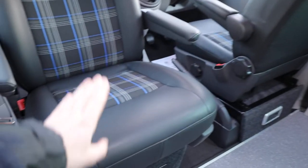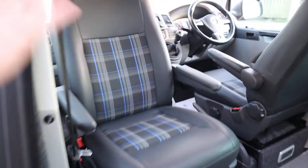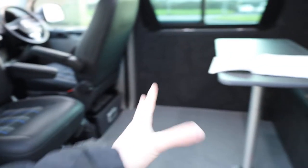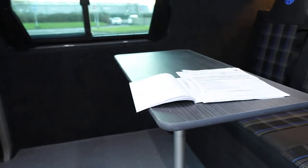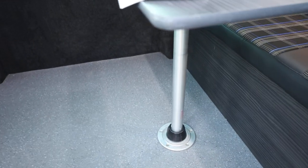But you'll also note that we have, of course, got the passenger swivel seat there as well. It adds another fantastic element to this. So if you've got four of you in the back here, you could have three people sitting there, one sat there, and you're all facing each other. You've got the table in the middle as well, which is completely removable on this little stand just here.